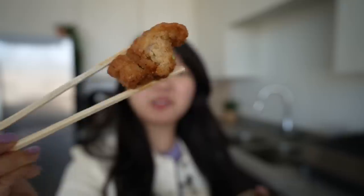Oh yeah, you guys can kind of see how much batter is on that. And when you bite into it, it tastes almost like powdery inside. The chicken is not the best, but the pork belly, very, very delicious. I also love the little crisp on the outside. It's like a nice glaze. Oh, so much flavor. For $9, this is pretty solid.